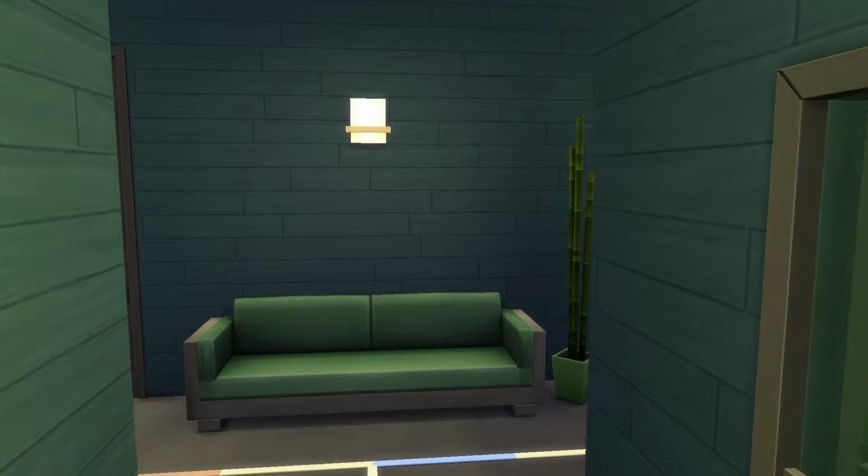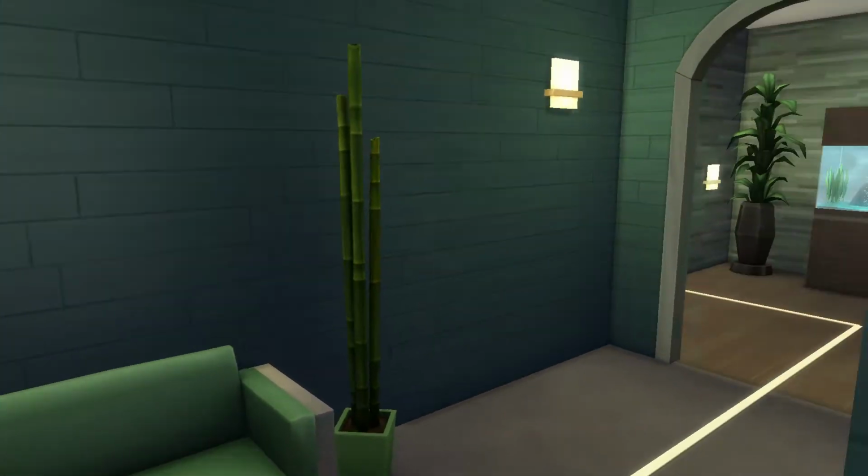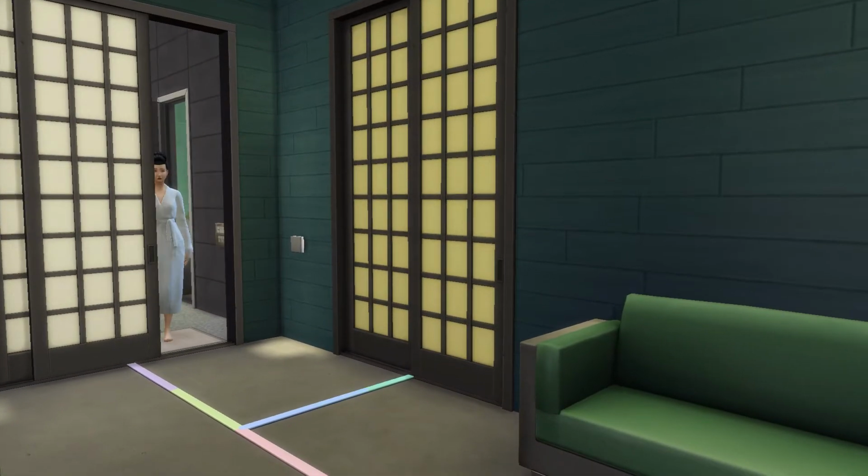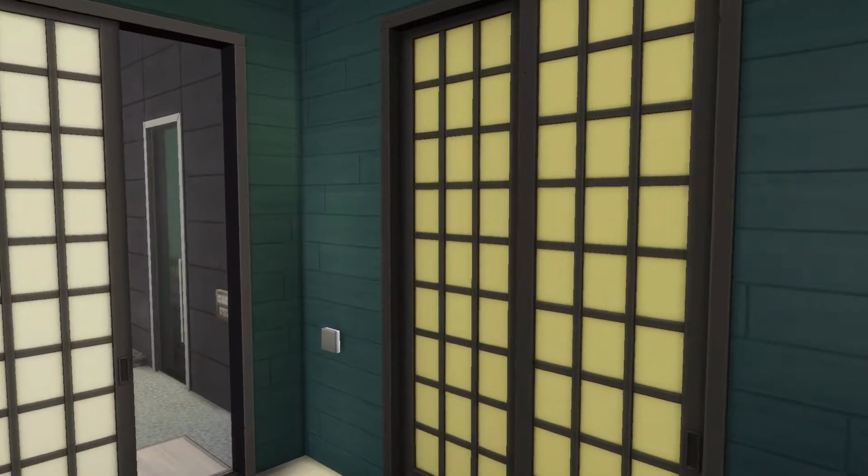Alright, so that's that. And then you come out this way. I put this here. This was in the waiting room area, and I moved it out here, just because I know these are 2 different doors, but there is a reason for it.